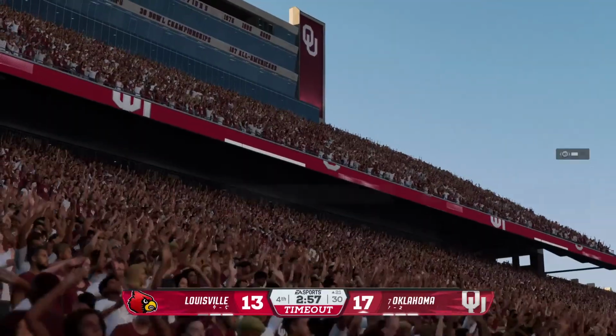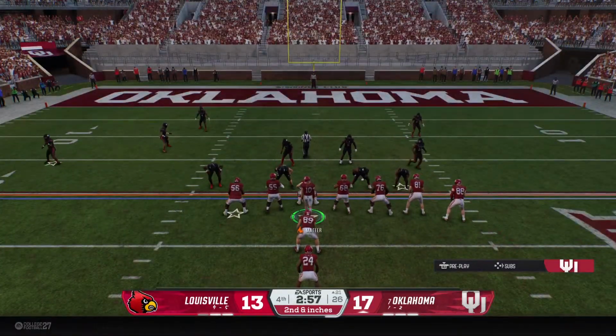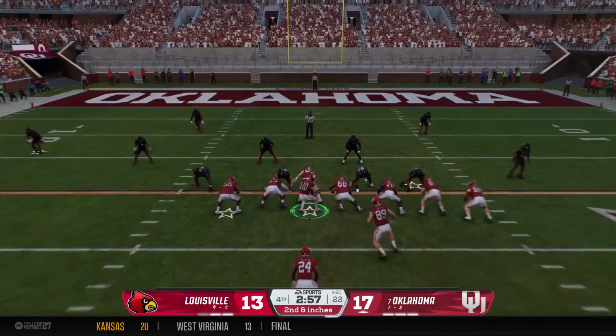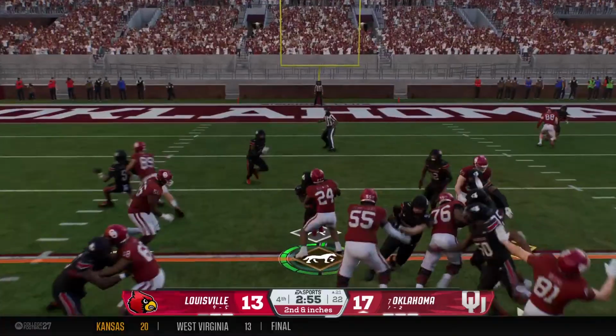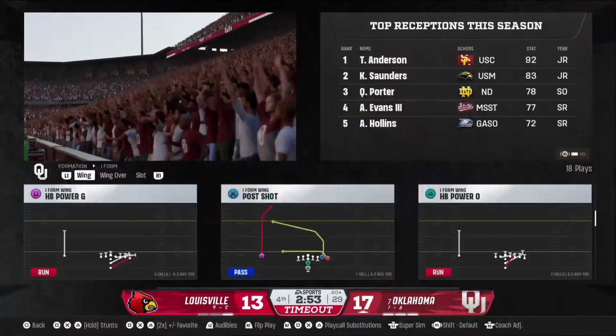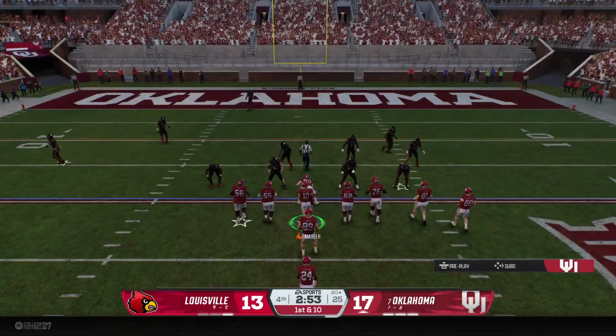That's about as close as you can get to that marker, and it will be 2nd and just a few breaths away from the first down. And the Sooners come to the line. This situation, you might see a shot play. All down, but he has enough to move the chains. Louisville calls its 2nd timeout.